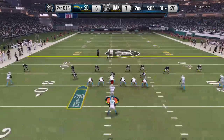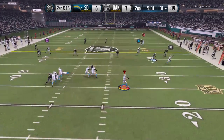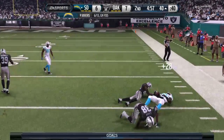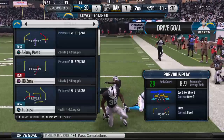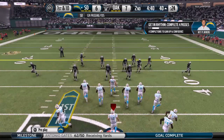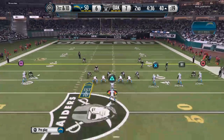Bell in the backfield. Single back set. The Chargers snap it at the 31. Rivers going to try to scramble now. Antonio Gates hauls it in. Coming to the line at the 40-yard line. That was a big gainer. Now it's time to back it up.